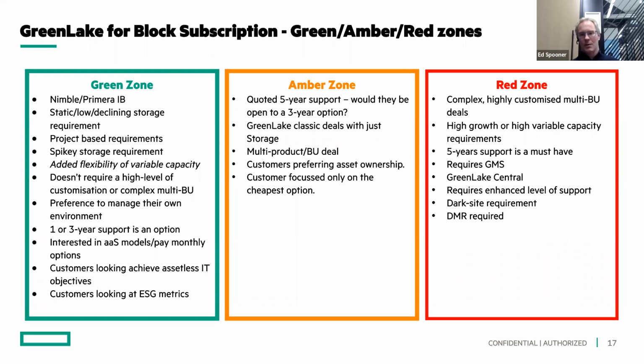I'm going to speed up the last few bits because we're nearly at the end. So the red zones, where to steer clear of, where it's a highly complex solution, multi-BU compute, storage, containers, whatever it is, Block subscription is not a good fit. Where there's high growth, we're probably looking at consumption there as being the best model, where 5 year support is an absolute must. Say we can achieve 5 years with a 3 year contract and then rolling it for the remaining 24 months.